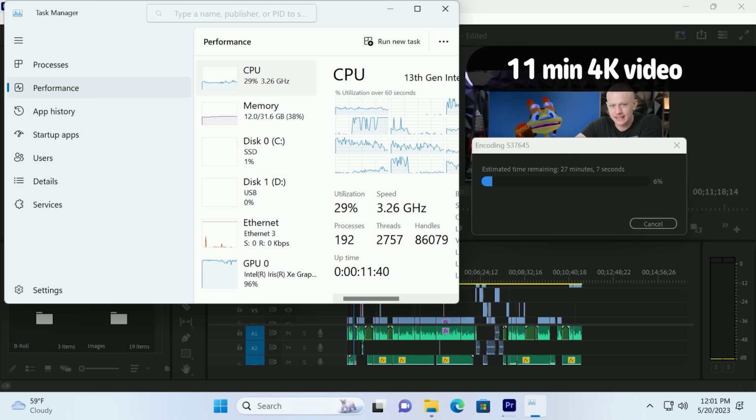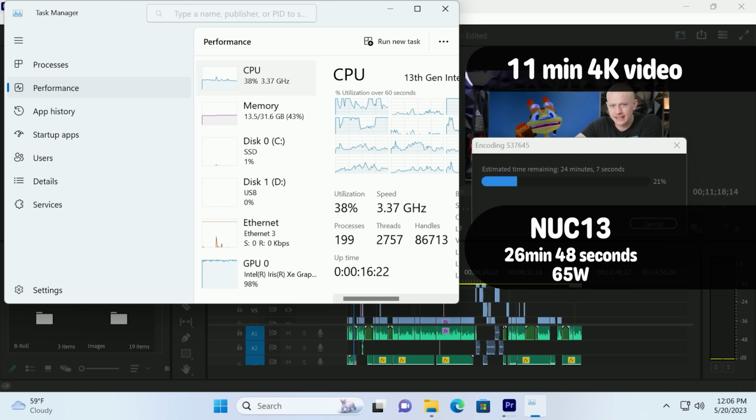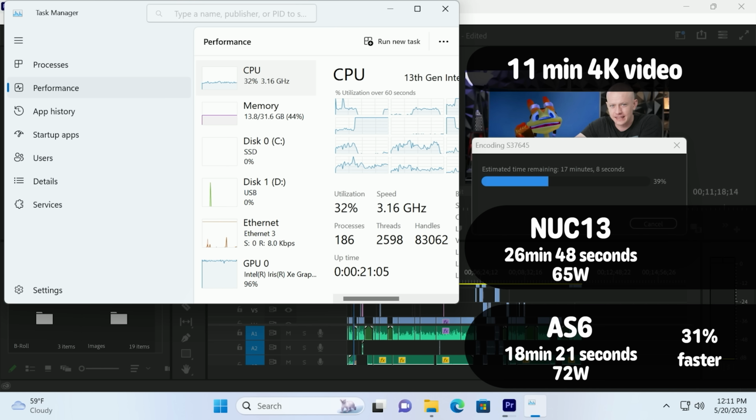But then in our professional tests, where we render out an 11-minute 4K video, the NUC 13 did that in 26 minutes and 48 seconds while drawing 65 watts of power. Now the AS6 is slightly less power sippy than that. It comes in at 72 watts of power, so a little over 10% more. But with that, it delivers 31% faster rendering times, coming in at only 18 minutes and 21 seconds to render that exact same 11-minute 4K video.